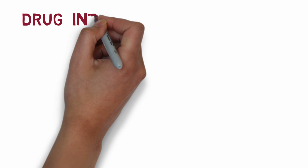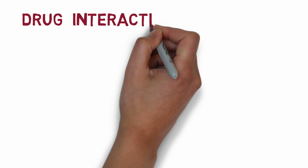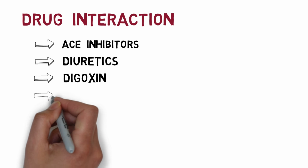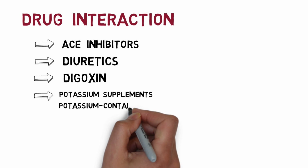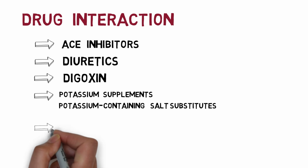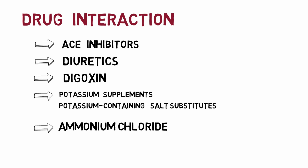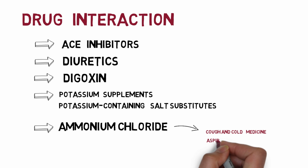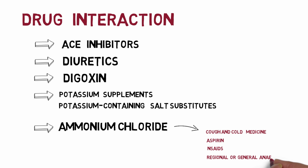Some medicines and spironolactone may interfere with each other, such as medicines used to treat high blood pressure like ACE inhibitors, diuretics, digoxin, potassium supplements, or potassium-containing salt substitutes, ammonium chloride, which is contained in some cough and cold medicines, aspirin, non-steroidal anti-inflammatory drugs, NSAIDs, regional or general anesthetics.